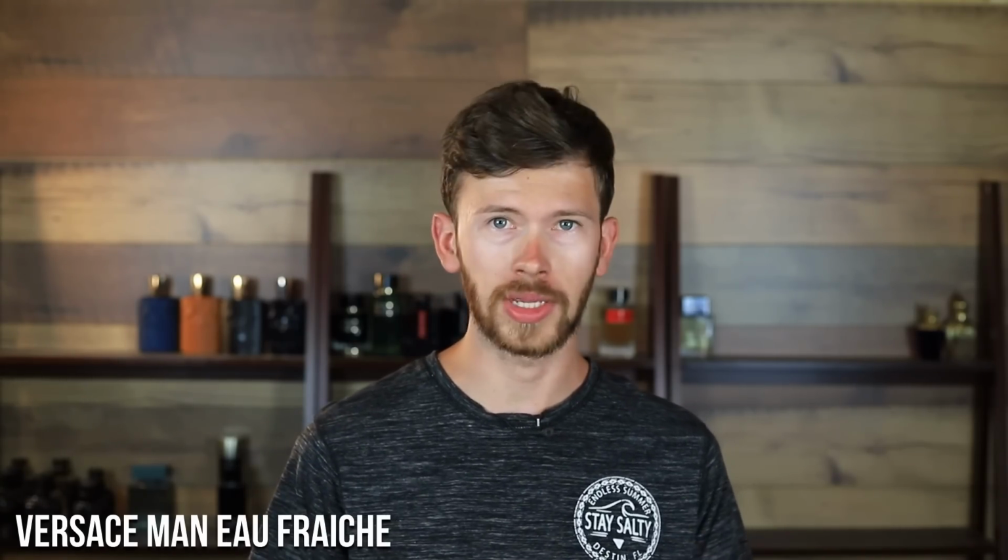I've worn it so many times, mostly in spring and summer, but I've also worn this one in fall and winter too, especially when I first got it because I didn't know any better and it just worked. But this is something that still to this day is going to turn heads. It's going to smell great, especially in spring and summertime.